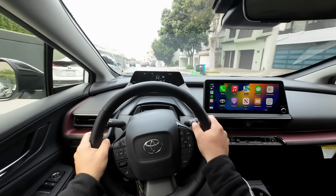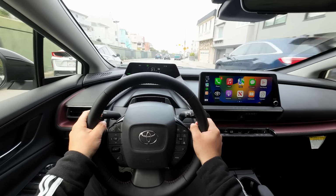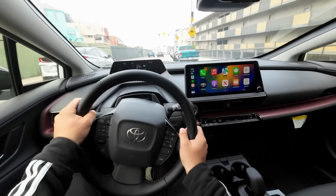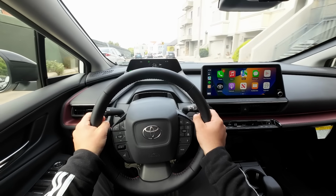But there are some situations where the car was a lot louder than I expected it to be. So for example, driving through San Francisco, going up and down some of those hills, especially when you're going up the hill, it really sounded like the engine was struggling. Now, it never gave me that feeling like it's not enough power, because the car was moving up the hill just fine, but it was just very loud.